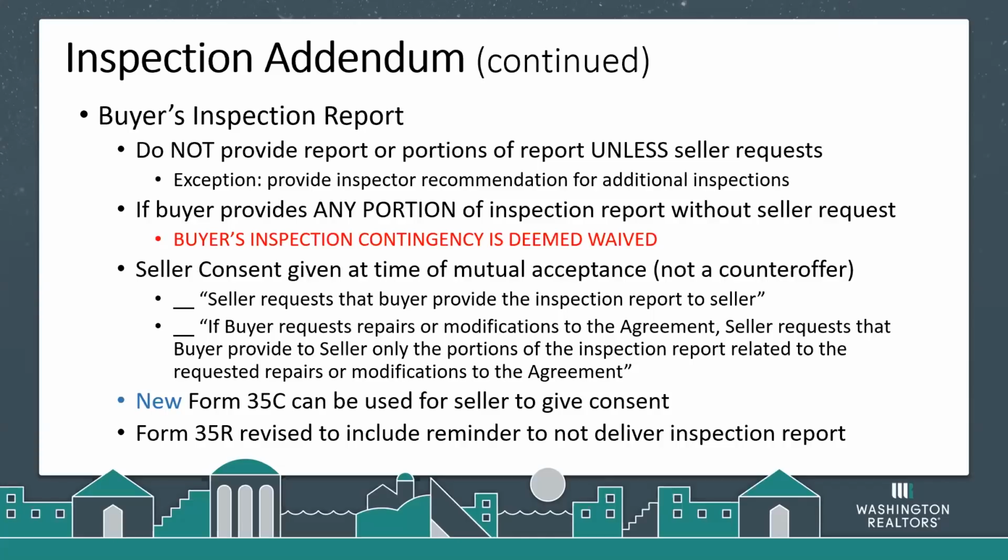Okay, does 4B constitute a counter on the purchase and sale agreement? Nope, no counter. If the seller is the one to place a check mark in box 4B, it is not a counter.